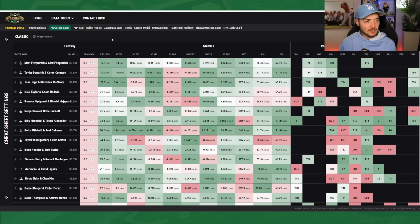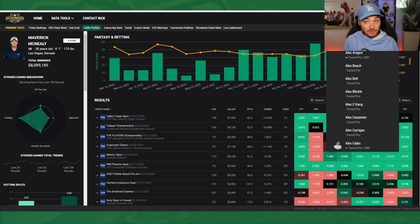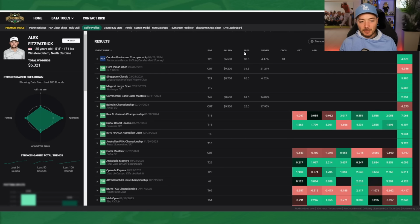Wouldn't mind the Fitzpatricks. They played this together last year. They finished 19th. Alex has been, I think, probably better this year than he was entering last year. Last year, he was very much an unknown, and it felt like he was just getting a courtesy start from Matt, a courtesy gift. Well, he's been playing much better golf.